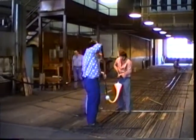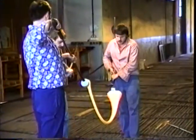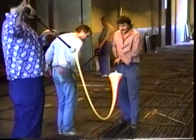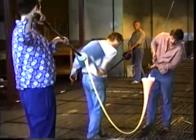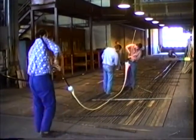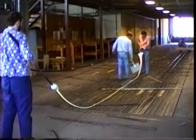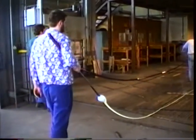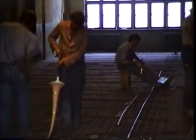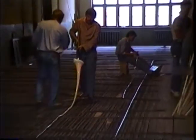Rod stays hotter than hollow tubing, so it's necessary to fan the hottest areas to control the temperature so it will pull evenly. The wooden sticks on the floor are for the hot rod to set on. They're pulling this white rod the length of the room, 60 meters long.